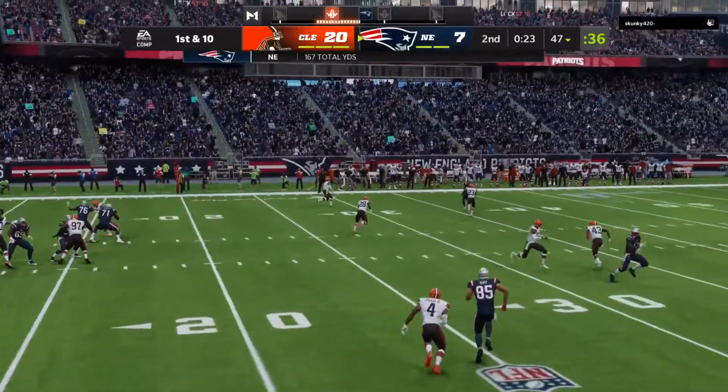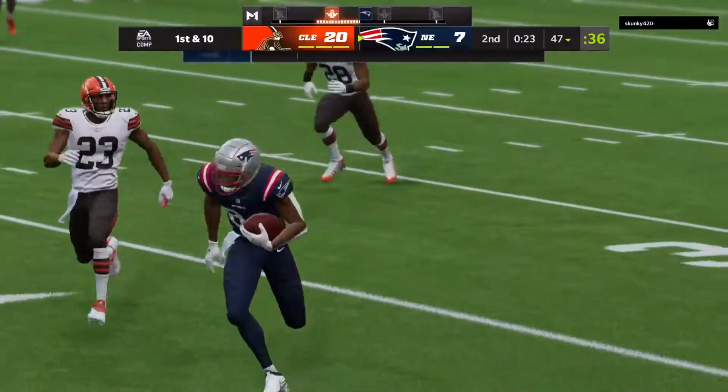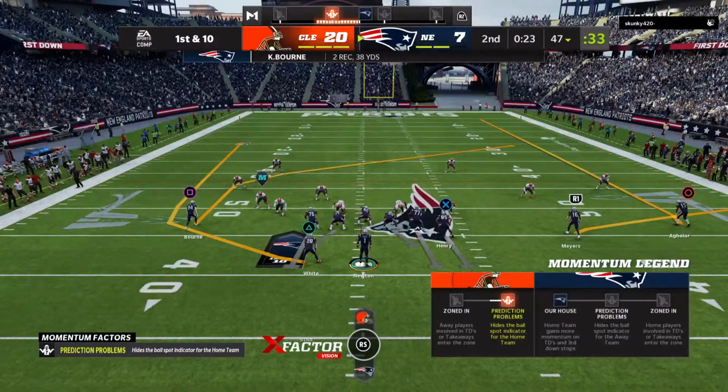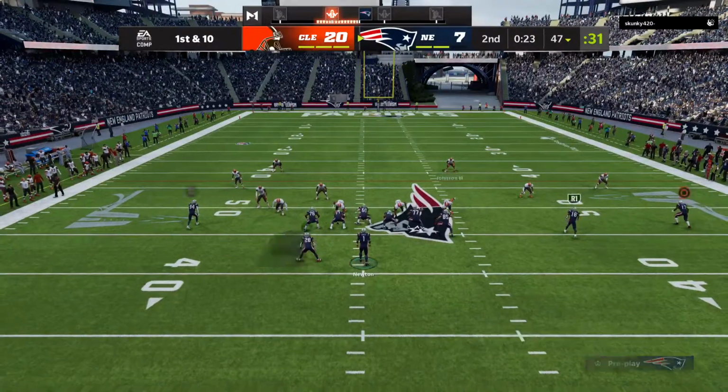Quarterbacks love slant routes because the receivers are breaking right into their line of vision, and receivers love them as well because they're getting the ball on the move and able to catch it and try and get upfield and gain additional yardage.